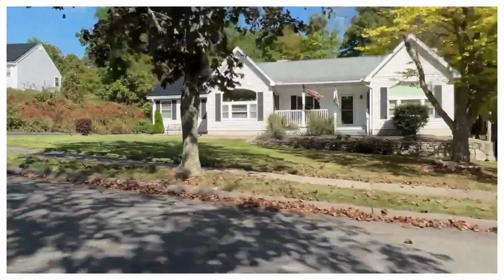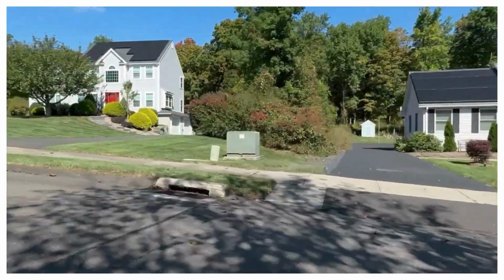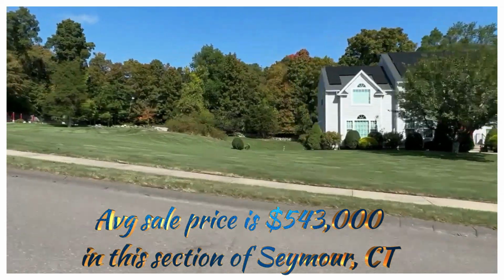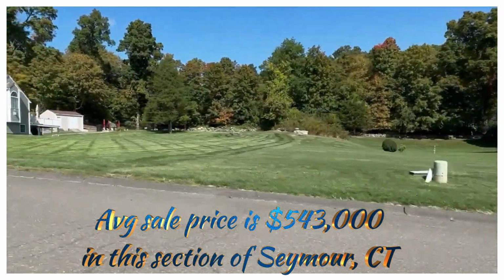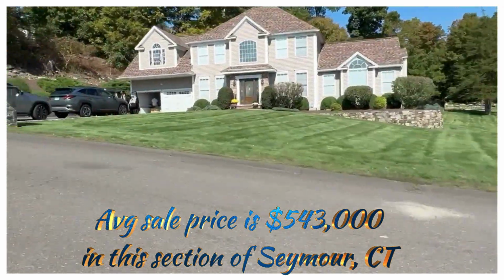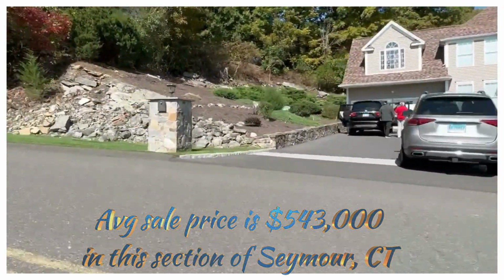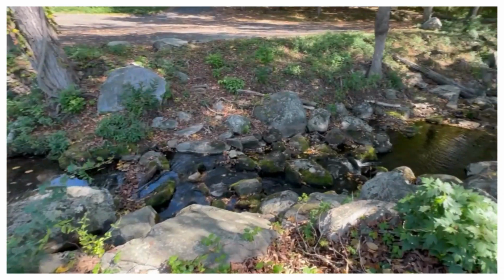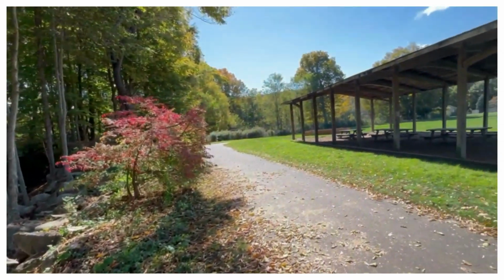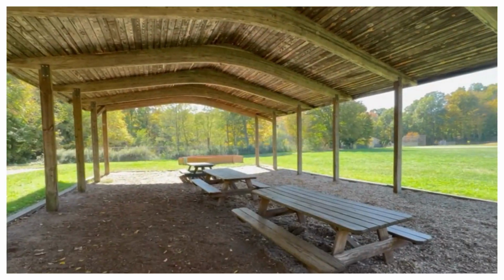We'll see these 2 houses are close together, but now we're getting them spaced a little bit further apart. This is a section of Seymour that a lot of people are gonna find a lot more newer homes. The style might be a little bit more similar to what you see in southern states. And now I am at one of the parks in Seymour, Connecticut that people use for walking and for picnicking.